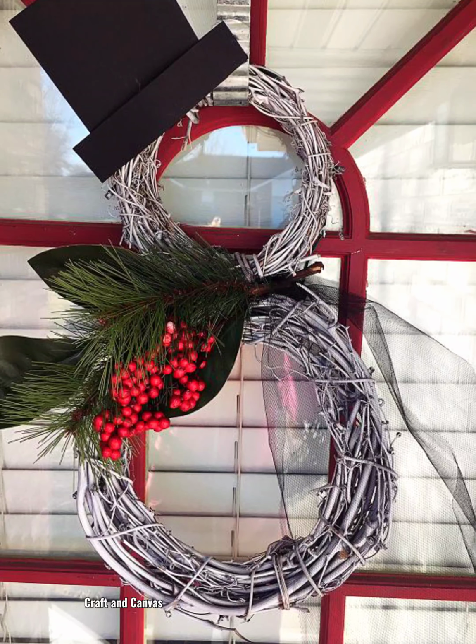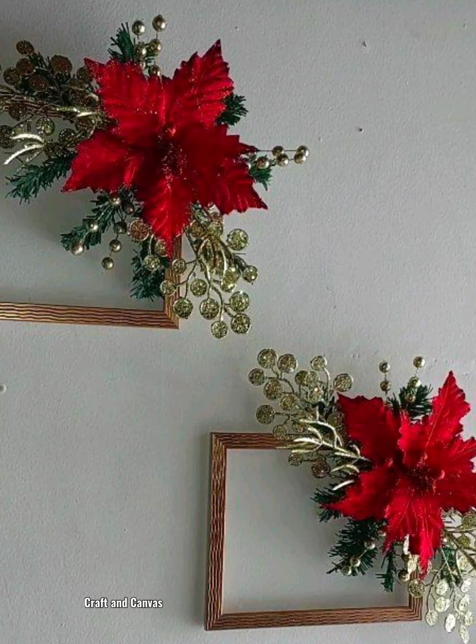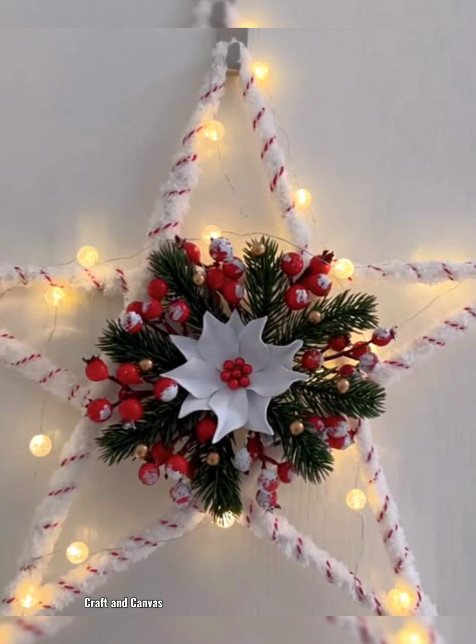When children see their handmade ornaments hanging on the Christmas tree, they feel confident and proud. It reminds them that their effort creates something meaningful and lasting.